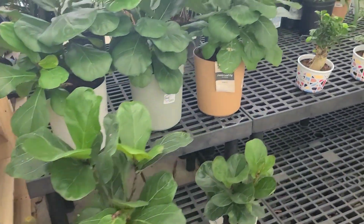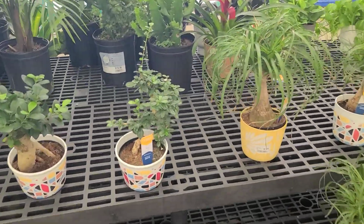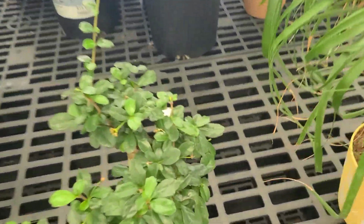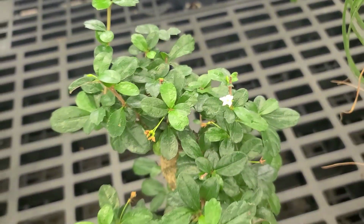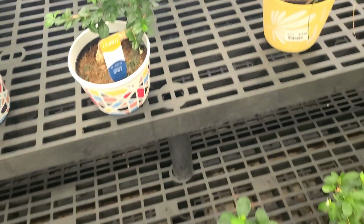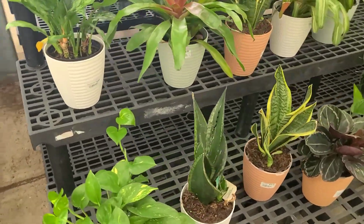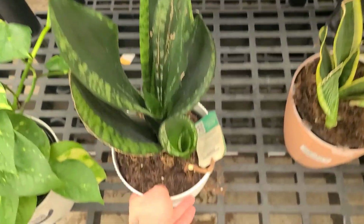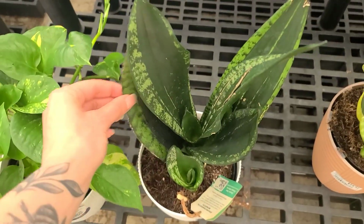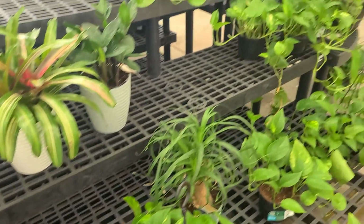But they had some fiddle leaf figs over here, a couple of little bonsais. I don't know what type of plant this is, but it has this adorable little white flower on it and some new growth. So honestly, some of the plants in here are living their best life because they are more outside. So it is pretty warm and humid and they get good light out here. So as long as they get watered properly, they tend to do just fine. This snake plant is cute. I don't know the name of it, but I do like it.